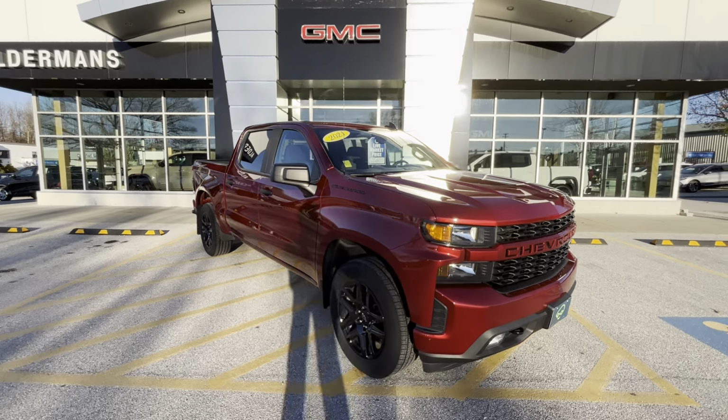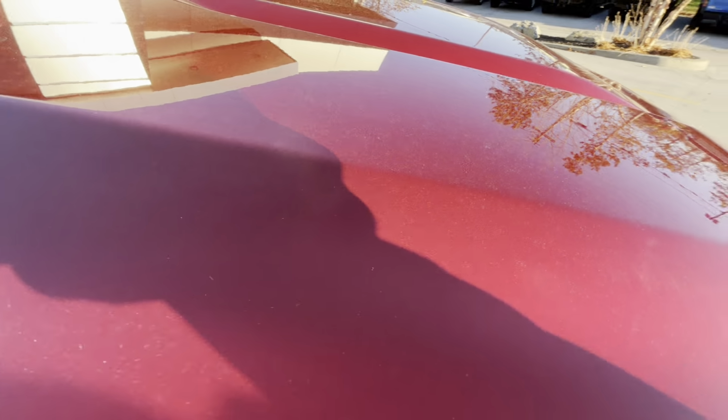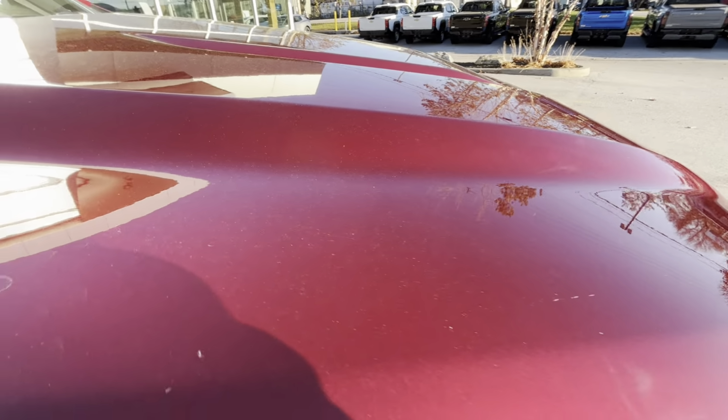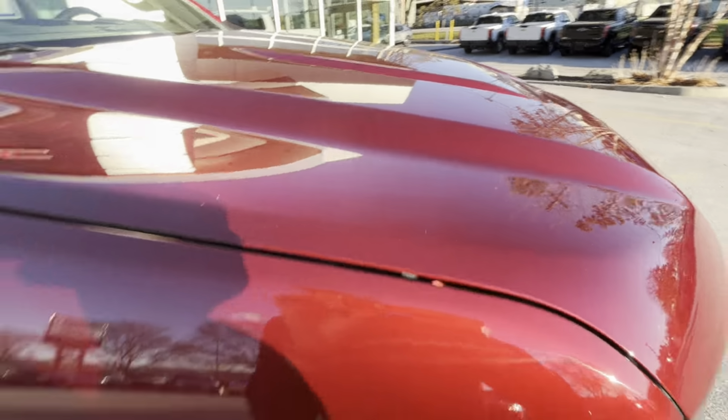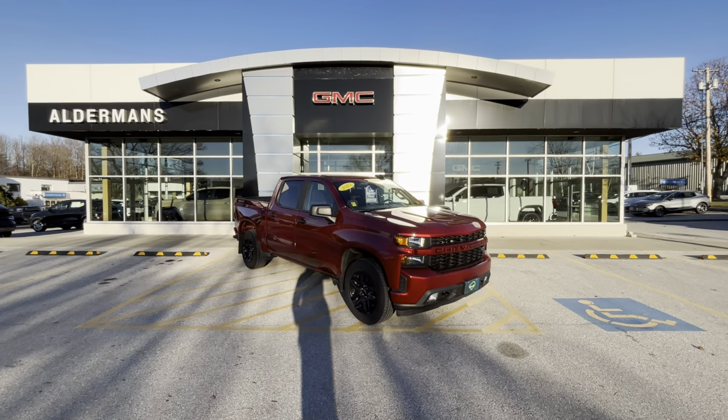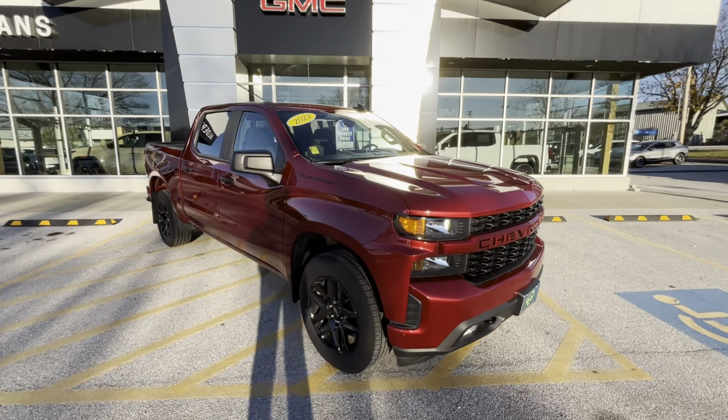This one is finished off in a beautiful cherry red tint coat. If we get up close, if I can get the angle right, it is pretty dirty. Definitely could use a good wash. But if we take a good step back, all that dirt and grime blends right into that beautiful color. That's the great thing about these darker metallic colors here in the North Country. They hide the dirt and grime very, very well.